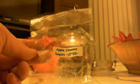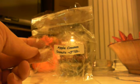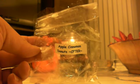The cinnamon wasn't too strong, and the fragrance, in fact, was not as strong as I thought it would be, but it was a very, very nice fragrance. Then we had Country Charm.